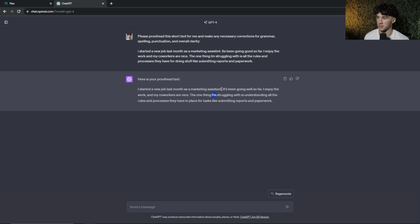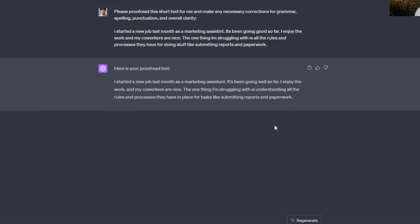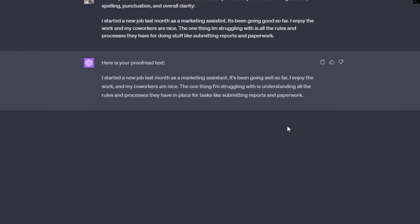As you can see, it fixes the mistakes, fixes the spelling error, and it does a very good job at doing this. So if you have a long paragraph or essay of text, then you can pop it in ChatGPT and it will provide you with a nice revised version that will be ready for publishing or sending off.